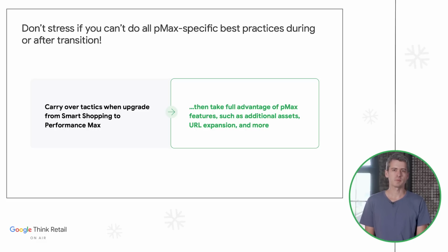You'll still see the same or better potential performance you had with Smart Shopping campaigns when upgrading to Performance Max, but then once you're ready, you can take advantage of the new features and tactics to get even more lift. For those eager to get started on some new tactics today, I'll pass it over to Philippe, who will dive deep into these tactics after he covers some helpful seasonal and promotional best practices.